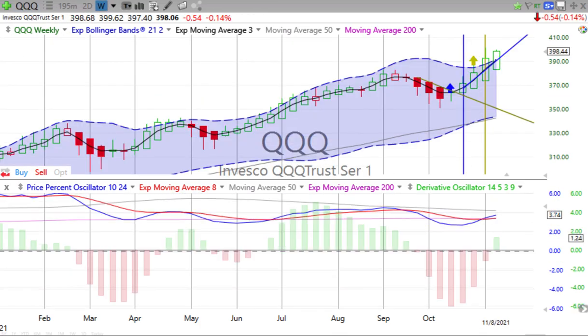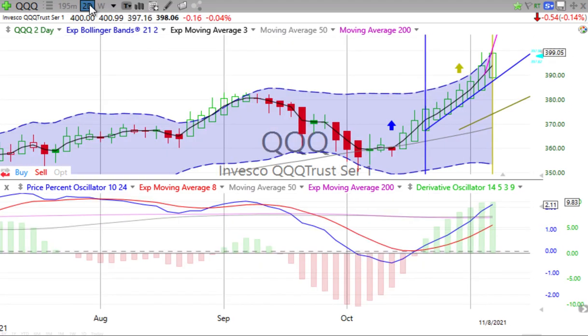Let's look at the Nasdaq 100. What is it doing? Well, it is starting the week off, as far as the price movement itself goes, down just a little bit, 0.14%. But the Heikin-Ashi candlestick is moving up nicely. Price percent oscillator pulling away from the red signal line. Derivative oscillator switching from red to green.